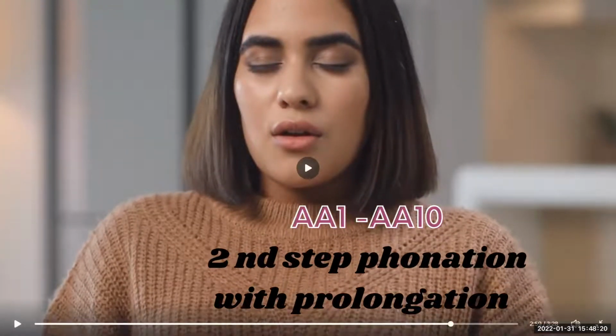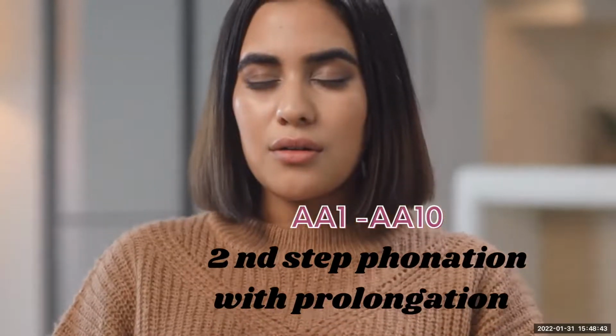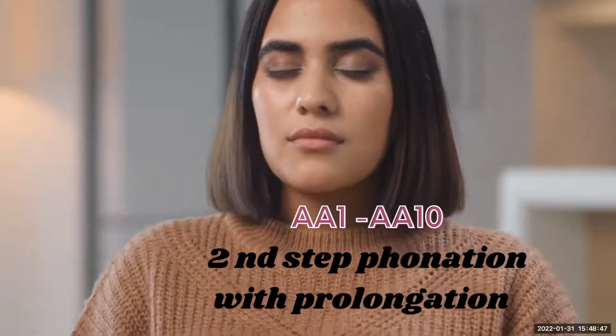And in the same way, you can continue it till 50. Gradually, you can increase the time and numbers. Initially, you can start from 1 to 10. Then you can increase it till 20, then 30, then 40, 50, and you can go till 100.